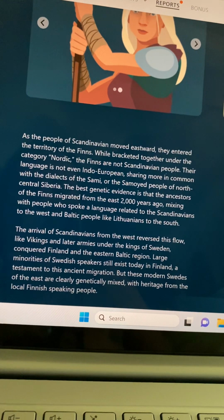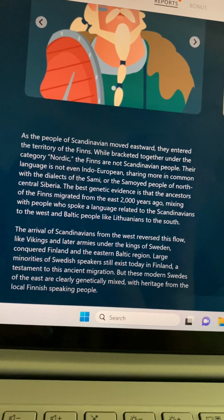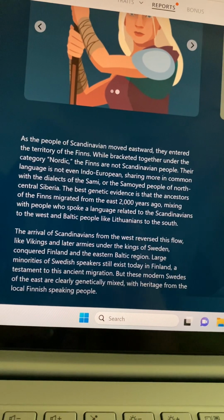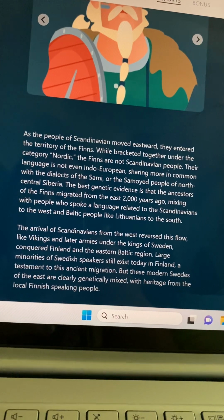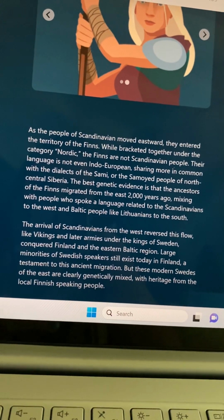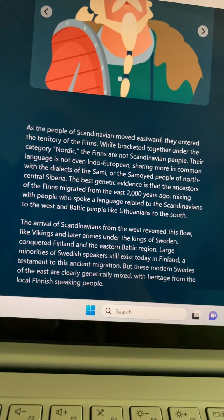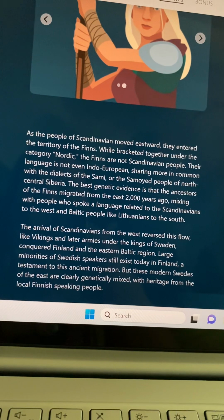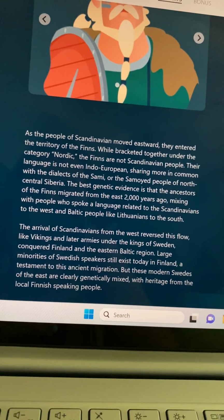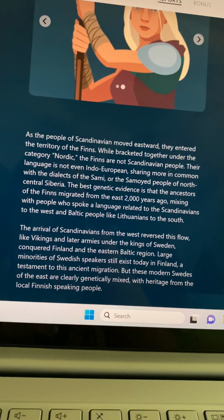The best genetic evidence is that the ancestors of the Finns migrated from the east 2,000 years ago, mixing with the people who spoke a language related to the Scandinavians to the west, and Baltic people like the Lithuanians to the south. The arrival of Scandinavians from the west reversed this flow, as Vikings and later armies under the kings of Sweden conquered Finland and the eastern Baltic region. Large minorities of Swedish speakers still exist today in Finland, a testament to this ancient migration, but those modern Swedes of the East are clearly genetically mixed with heritage from the local Finnish-speaking people.